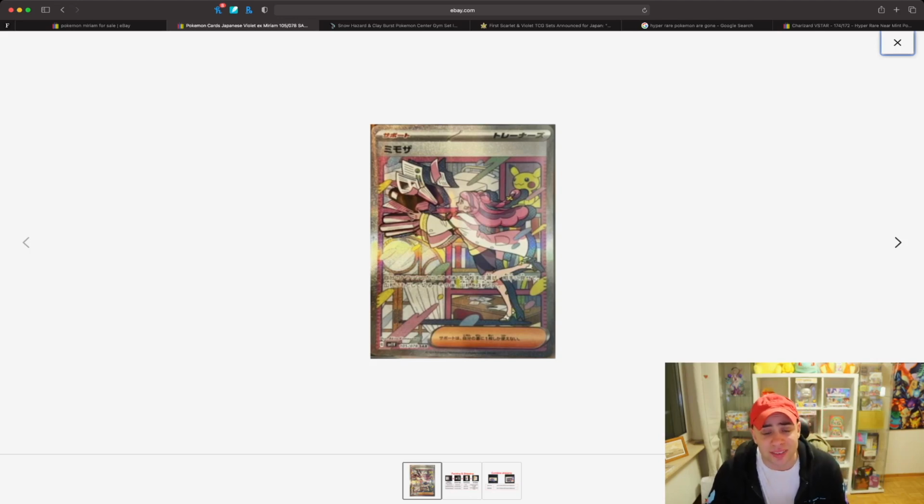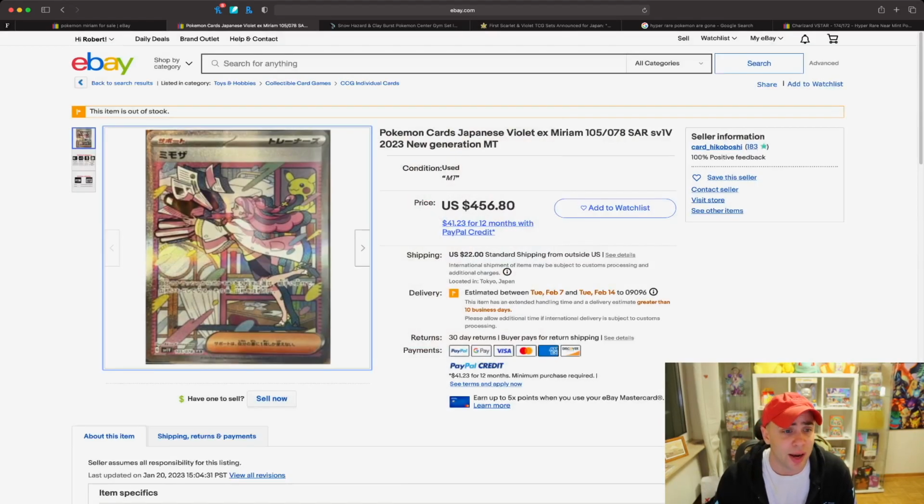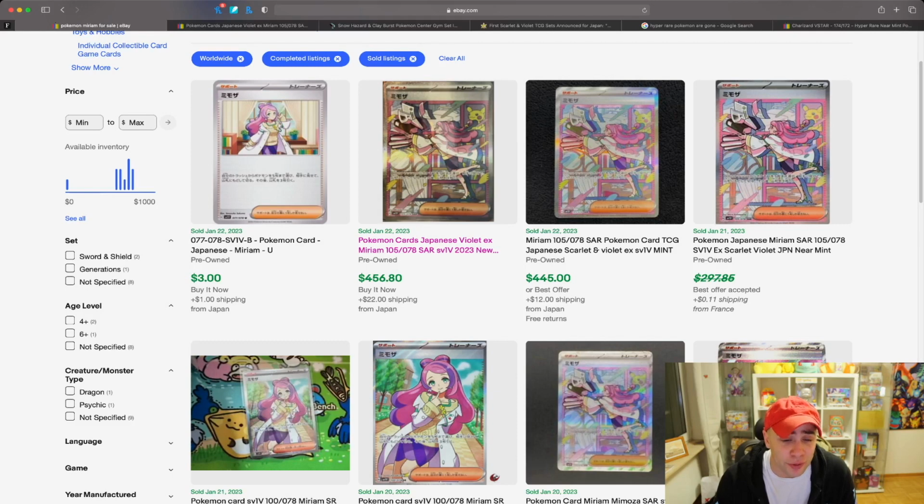And this card is stunning, right? All of the books and the sheets and everything, it has all of these pink undertones around the card. And you also have Miriam with pink hair. And it's a really stunning card, really nice. And right now, this card is going for like $445 to $456.